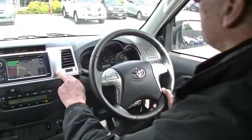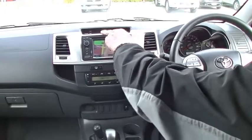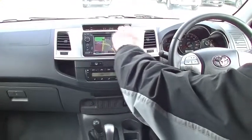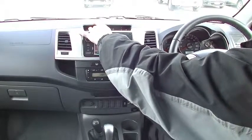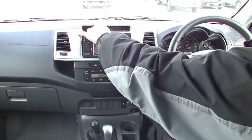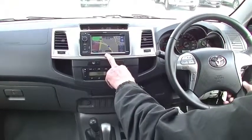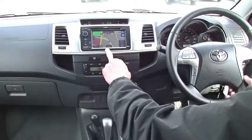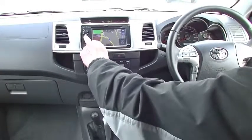Moving into the center section now, we've got up the top here information about average fuel consumption, and you can just scroll through the info. It'll give you distance to empty, and everything like that as well, outside temperature. On our multifunction screen, we've got satellite navigation, as we can see. It is genuine, so that's always an advantage.